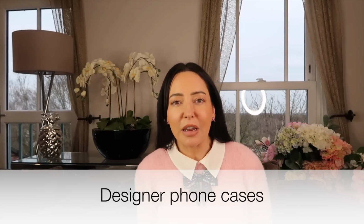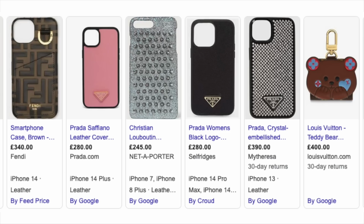How often do you change your phone? You might be someone who doesn't change up your phone, but I know for a lot of us, it tends to be like every 18 months, doesn't it? And if you buy a phone case, I've got a few examples here, and these range from around about £300 upwards. That's a huge amount of money to spend on something you're going to use for 18 months and then it's going to be good for nothing.